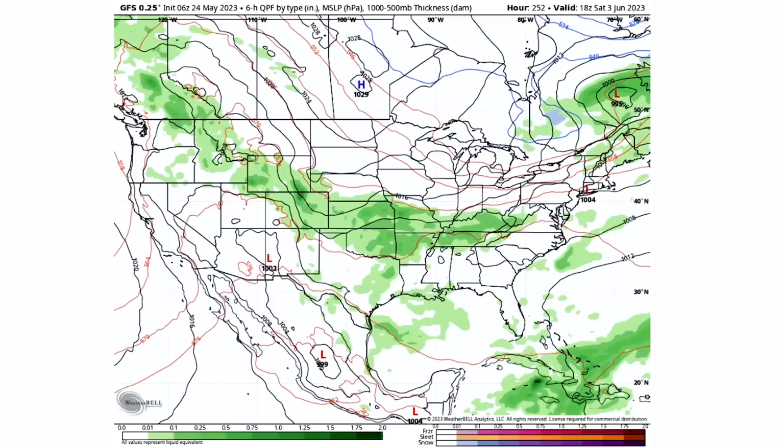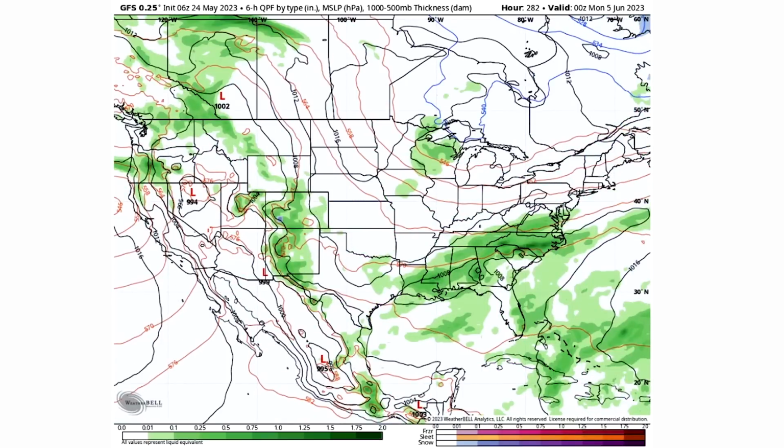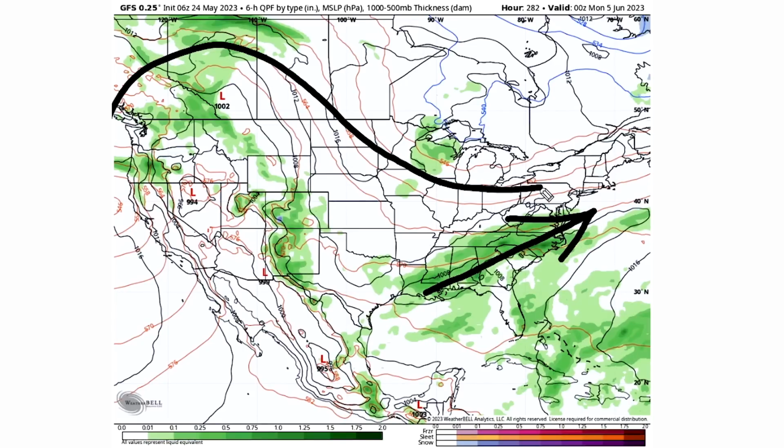By Saturday the 3rd, we have another day of pretty intense storms across the middle of the nation in general. That is going to be something to watch. And by Sunday, Monday timeframe, that's going to be the 4th and the 5th, we have a bit of a southern slider nor'easter type track taking place as the jet stream is now doing this by this point.